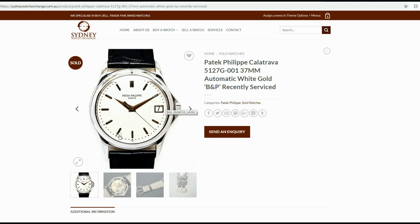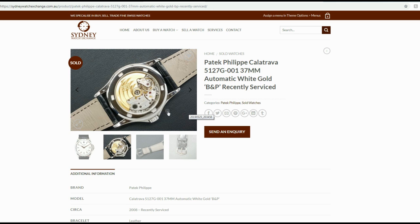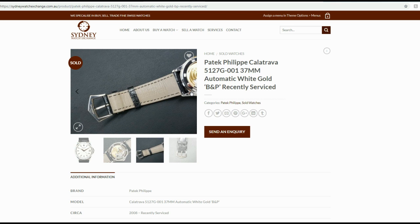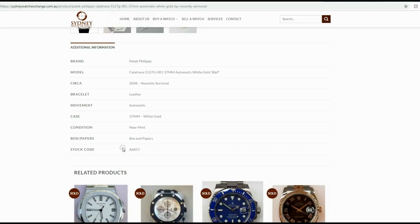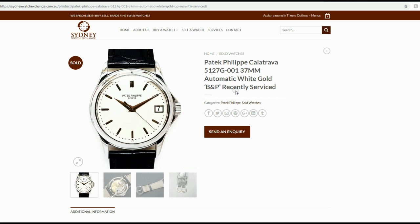So this here would actually be an early 5127 because it hasn't got the dot, dot, dot, dot. It's got the 57 dots around the chapter ring. And it's using the 315 movement, which, yes, that fits my criteria because I want Pateks in the golden age, late 90s up until the Patek Philippe seal came out. So I gotta tell you, this was a piece of interest. Just really, really cool piece.